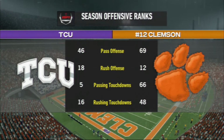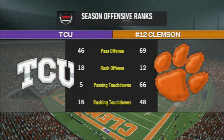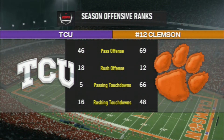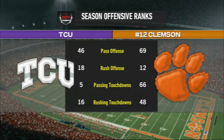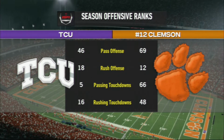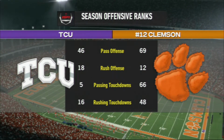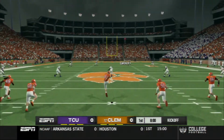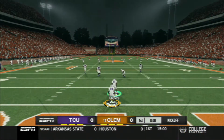And taking a look at the two teams, TCU has been tearing it up through the past game, and that's mostly because of what they did against Arkansas. They ranked 5th in passing touchdowns, 16th in rushing. Clemson not doing that much better, although they do seem to run the ball a little bit better than TCU. But we'll see how that turns out.